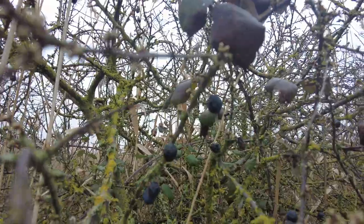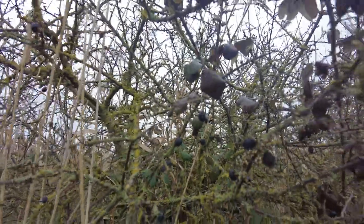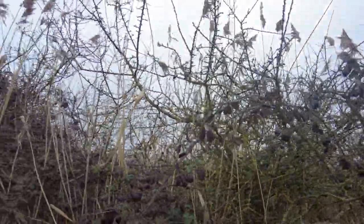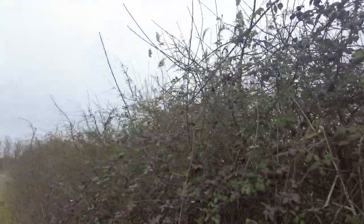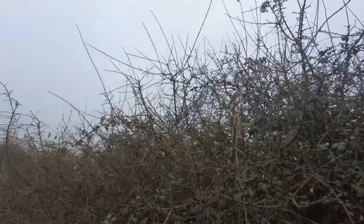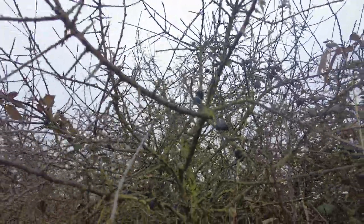What you're looking at there is a sloe bush, or blackthorn bush, and they're sloe berries. In this area, a lot of fieldfares and redwings, winter thrushes, will eat them. And the thing about these berries is, if you look at them closely, they've got a blue bloom on them.